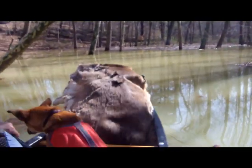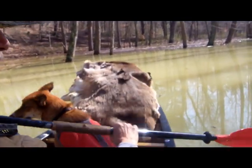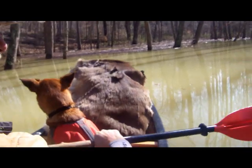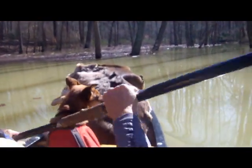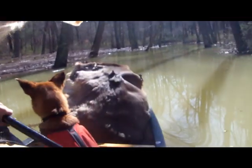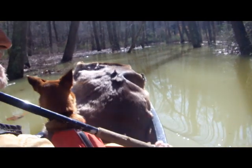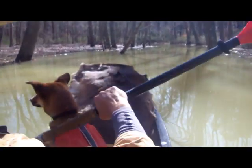So I can already tell that some of the trees were pruned by the wind, as there are numerous branches in the water. Absolutely gorgeous out here.